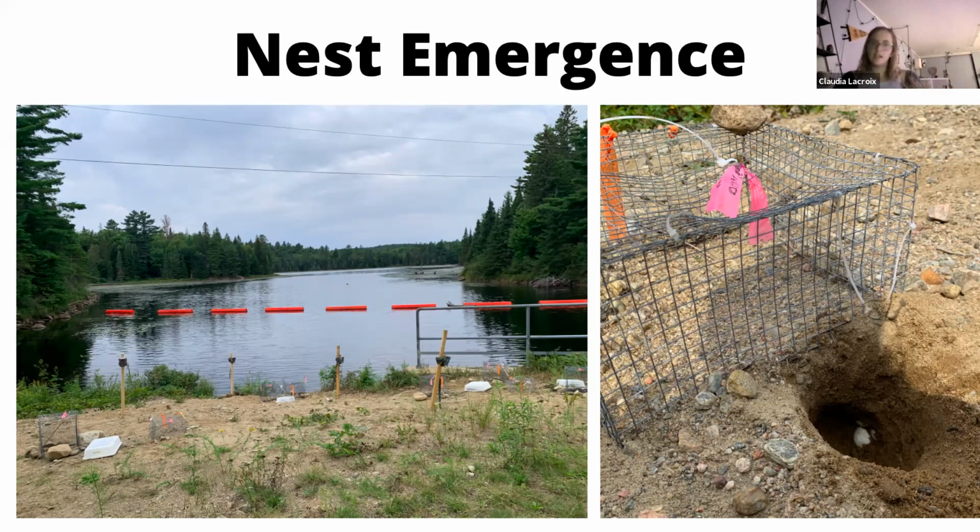And so right now I'm in the stage of data collection. These recorders are doing a lot of heavy lifting, recording a lot of hours of hatching eggs. And then the cameras are doing the work on the top, monitoring when these turtles are coming out of their nest. And then later on, I'm going to be comparing those results. So I don't have any results for now, but it's a pretty cool project.